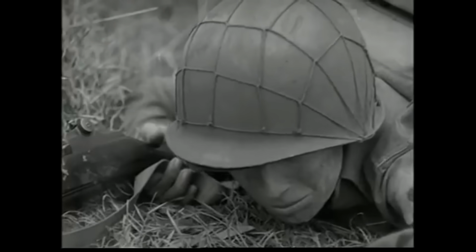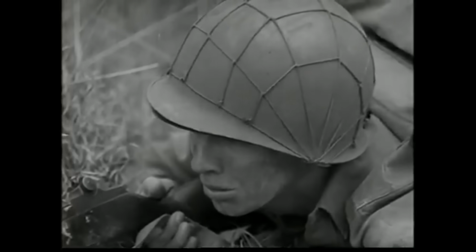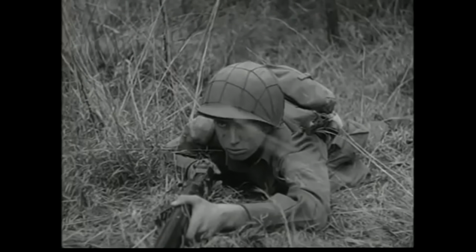Listen to that. Fast. That thing sprays a lot of lead. And you're scared, because the German gun fires faster than anything you've run into before.